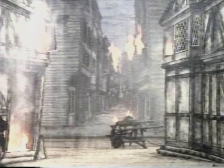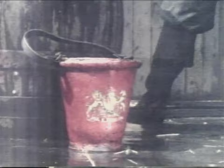Most people were happy just to save themselves, but some did try to fight the fire. But they didn't have much to fight it with, just leather buckets to carry water from hand to hand and throw it on the flames, and great hooks to pull down the houses as they caught fire. They hoped that this would stop the blaze spreading to other buildings.